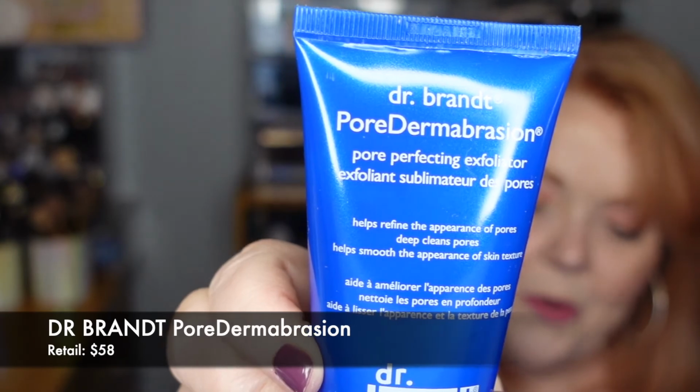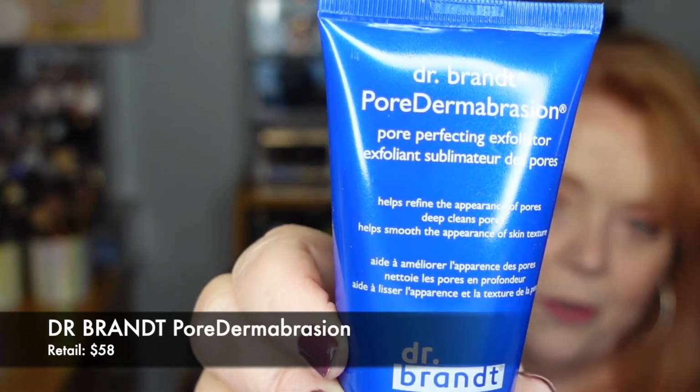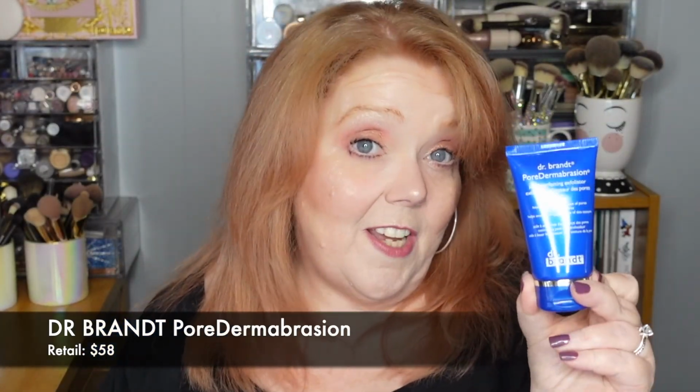This is a professional grade treatment that uses physical and chemical exfoliation to target impurities with extreme precision, deep cleaning and refining pores to the vanishing point for a smoother, more even complexion. And this is for all skin types. Retail on this is $58.